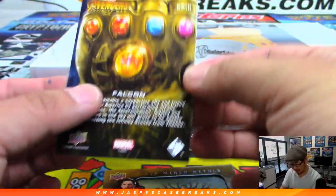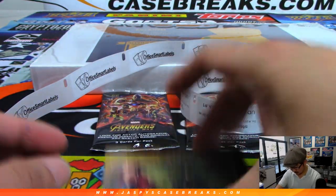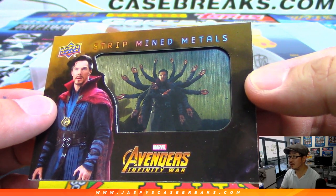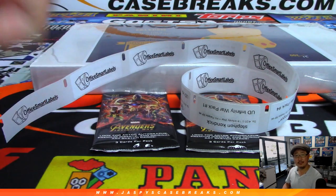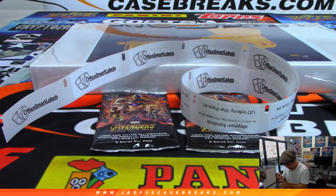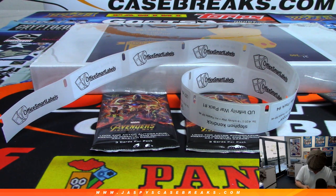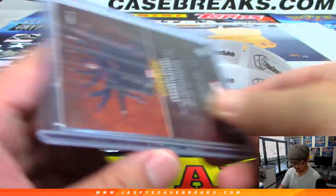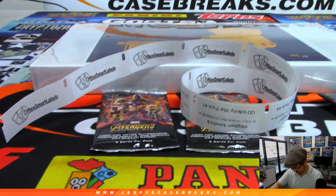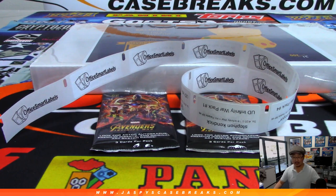And you've got a strip mine materials. You got this guy too. And strip mined materials on a piece of metal right there too. Oh, come on, Ultra Pro. Unbelievable. That wasn't good either. There we go. Unbelievable. I guess when you make millions of these, there could be a couple that are messed up. All right, so that's for you, Greg. Next pack coming up.